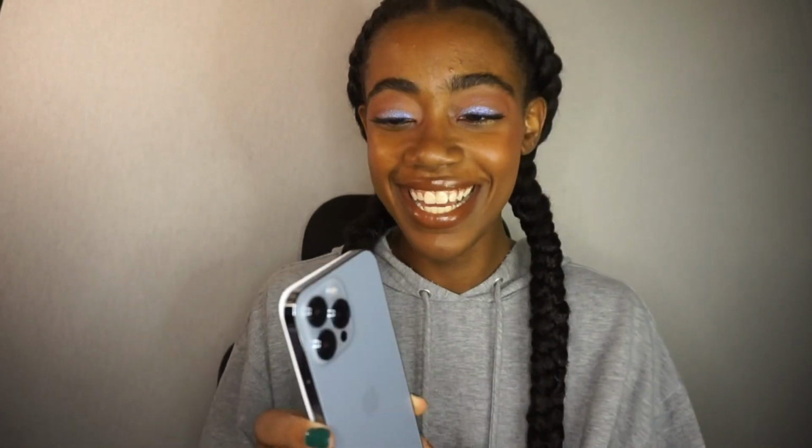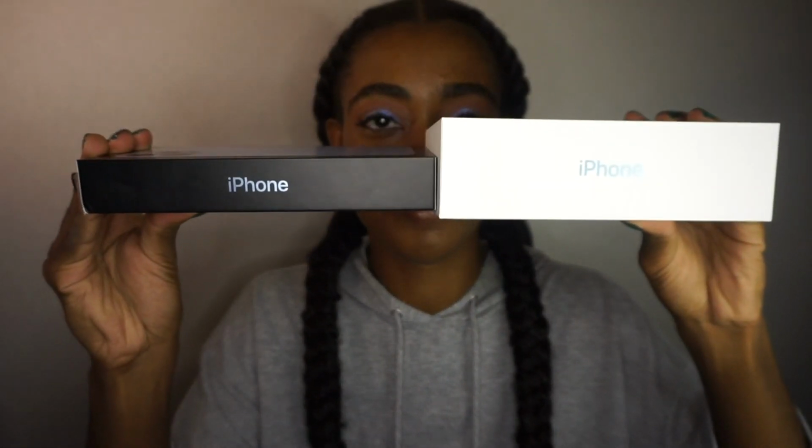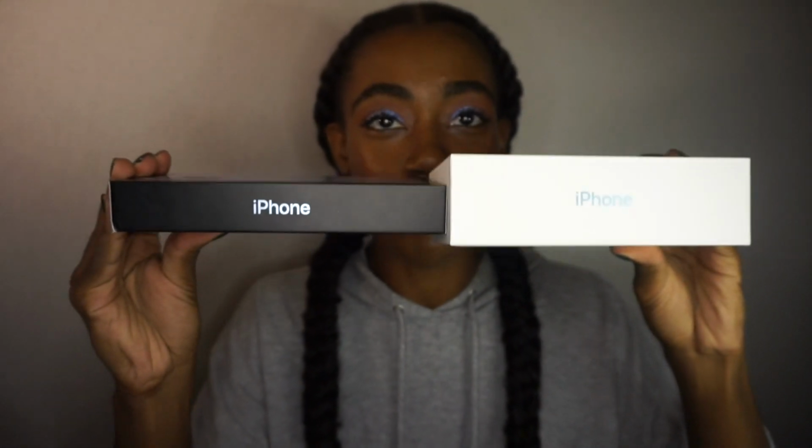So the noticeable difference is we got three lenses on this one compared to one. Let's be real. The size, the gigabytes, like I said. The boxes. Let me say that first. I actually still have my XR box. Let me go get that. Huge difference in the boxes. Okay. So the thickness. What 3 years could do, guys.